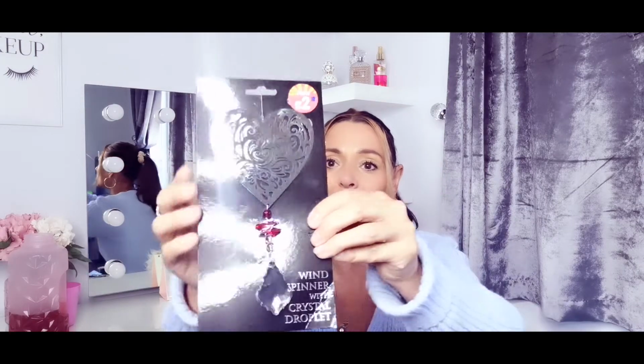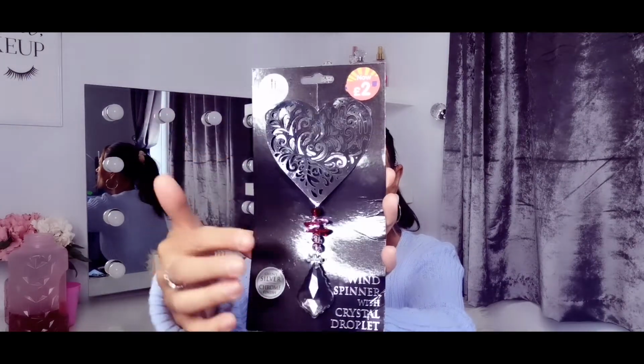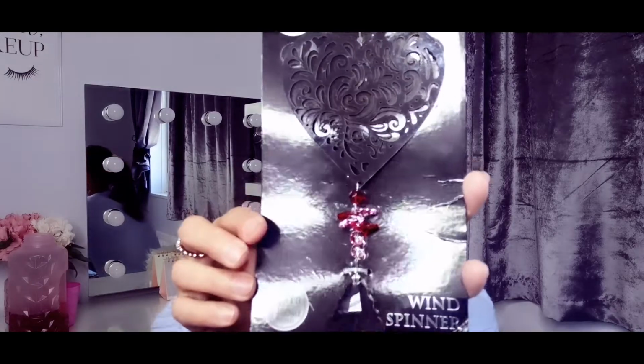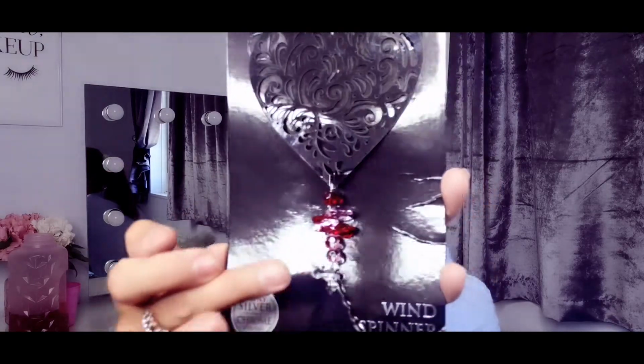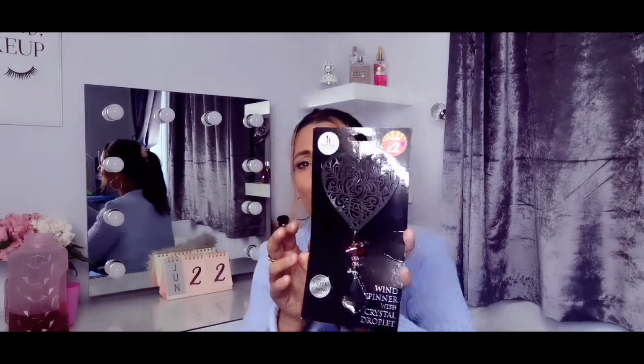So I also picked up this one for the garden. This is absolutely stunning. If you can see, it is a heart in the middle with loads of little shapes going on. A little crystal at the bottom, which I think is beautiful. Let me bring you closer. But also you've got this little detail here in the red and the pink, and I just thought that was so pretty. Yeah, they just look really pretty in the garden.